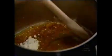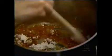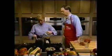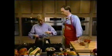Now I'm going to add 2 tablespoons of flour, and this is where that butter comes in handy. The butter and the flour are going to mix together, and they're going to form kind of a roux, just a little bit of a thickener. I'm going to let that flour cook for about 30 seconds. And now I'm going to whisk in that lovely chicken broth. This is 1 3/4 cup. Oh, it's smelling great already.